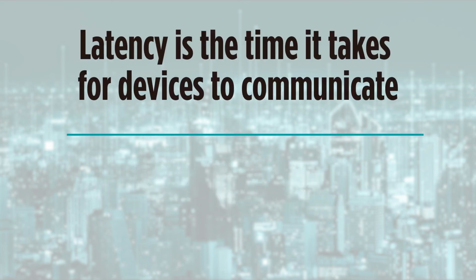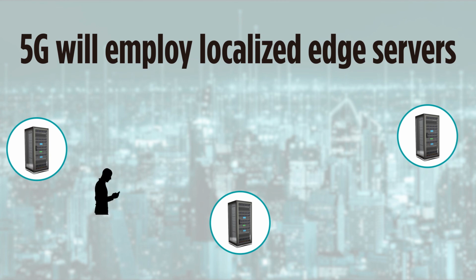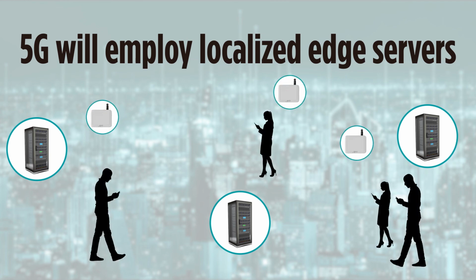Latency is the time it takes for devices to communicate with each other. It is the inherent delay. 5G will employ localized edge servers to store information closer to the users. 5G small cells will also be able to track users and direct communications to them, more like a spotlight instead of the existing floodlight approach.